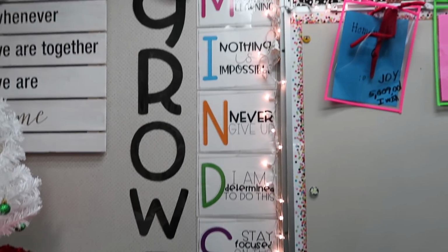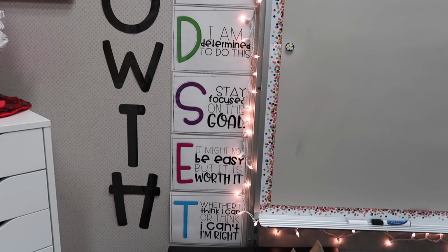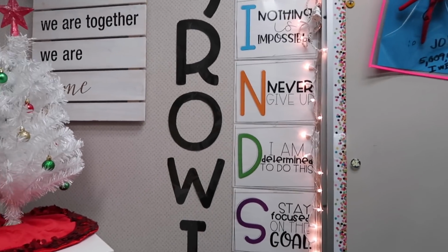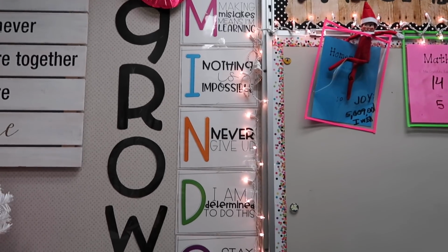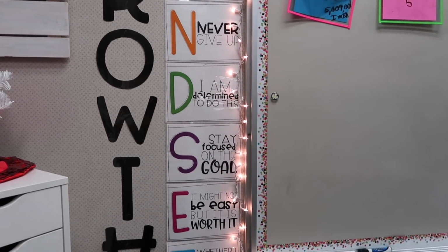Over here, I have a growth mindset little bulletin, I guess you could say. I'm a firm believer in growth mindset. I really believe in it. And I got this from Teach, Create, Motivate. And basically, we went over growth mindset at the beginning of the year. And it's just kind of a reminder to them to never give up, stay determined, stay focused, and things of that matter.